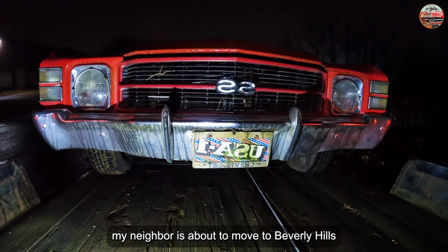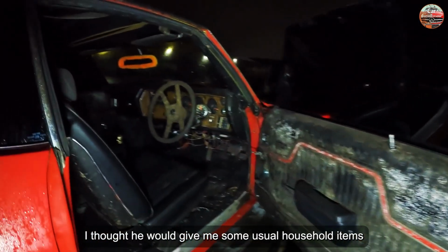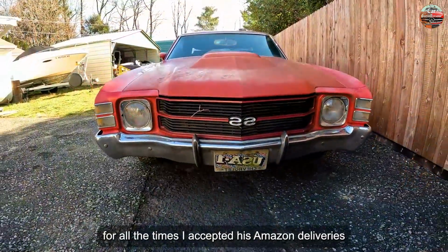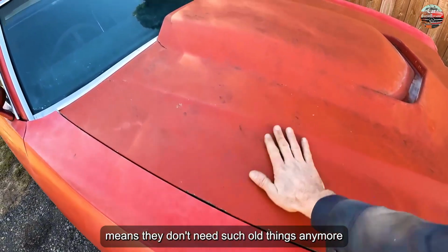My neighbor is about to move to Beverly Hills, so he called me over to give me some items he no longer uses. I thought he would give me some usual household items, but he actually gave me an old car sitting in his yard. He said it was a thank you for all the times I accepted his Amazon deliveries for him. Wealthy people are different. Moving to Beverly Hills means they don't need such old things anymore.